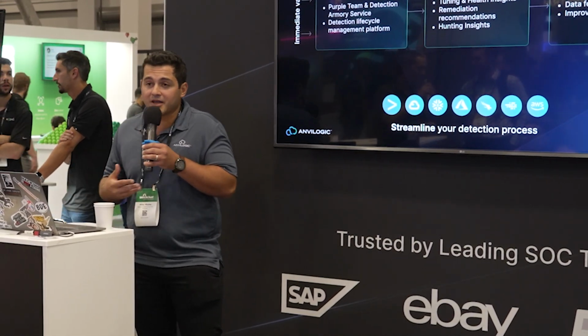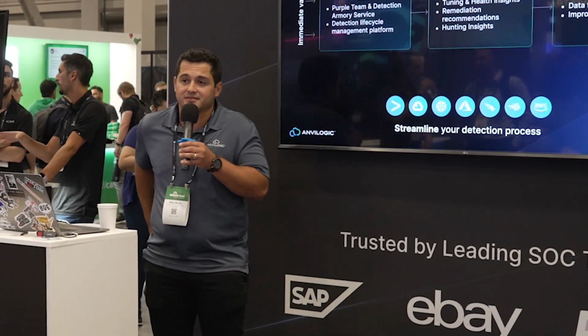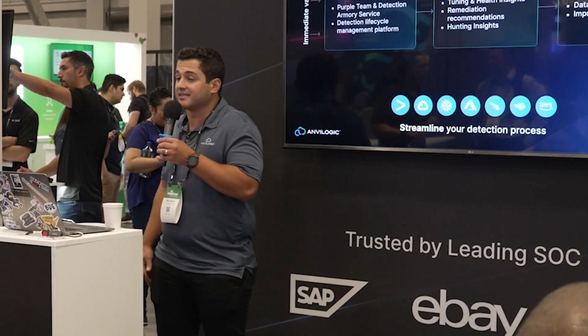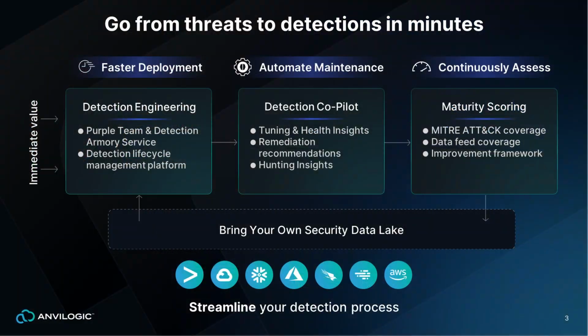And also automating the process of tuning, right? Typically detection engineers probably have one or two analysts solely responsible for tuning detections. That takes a lot of time. And then tracking that with MITRE, right, dynamically. Typically people do this, they may do it in a spreadsheet, they may have a tool to do it, but it's not dynamic, right? When you deploy something, that's another MITRE tactic and technique that you actually have to track. Who's responsible for doing that, right? That's a problem.